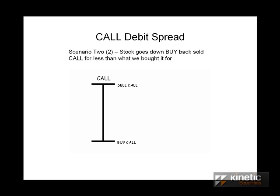So if the stock goes down instead of up, remember, calls we buy because we think stock is going up, puts we buy, if we're not using them for insurance, because we think stocks are going down. So the stock has gone down. Both of the calls lose value. The call doesn't care whether it's bought or sold. If the stock goes down far enough, we buy back the sold leg, albeit at a profit, and now we have the unencumbered call.